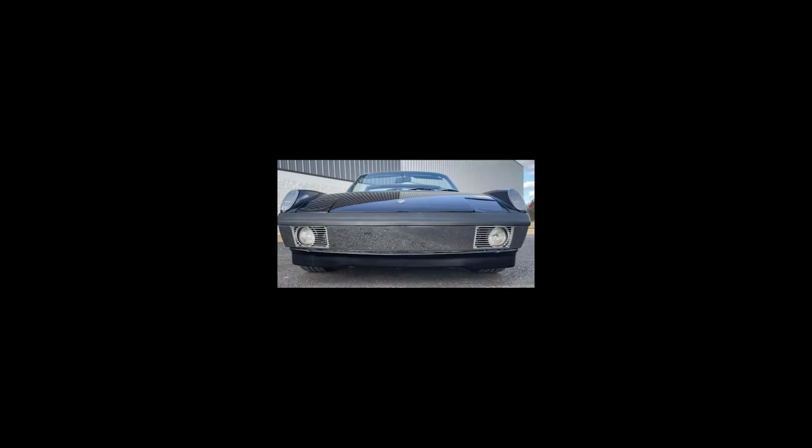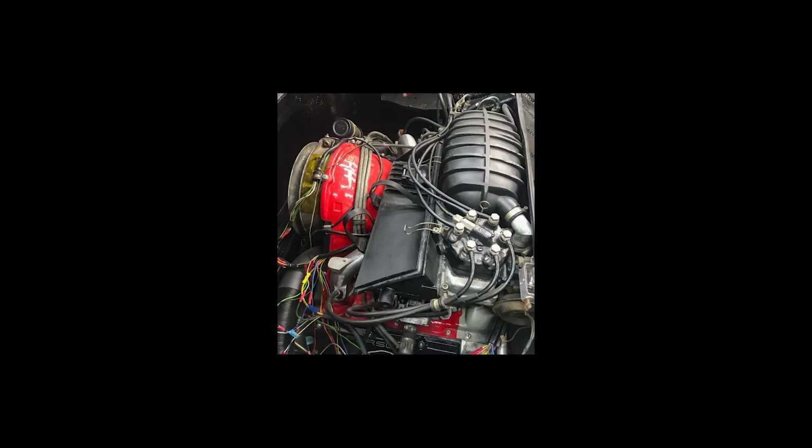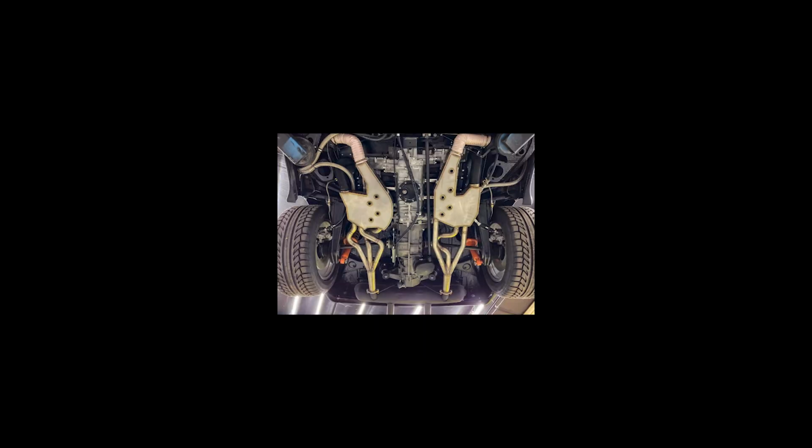Utilizing a 911 SC sourced engine that itself was completely rebuilt, the transmission was similarly rebuilt, and the suspension and brakes were upgraded to mimic the 914-6 specs with 911 hardware in place. It's really a cool car.